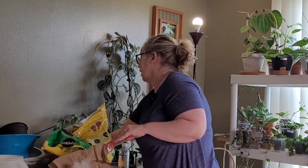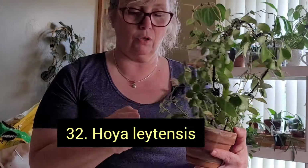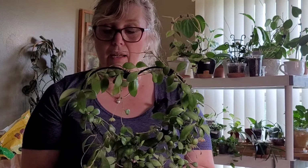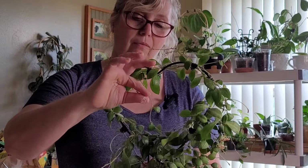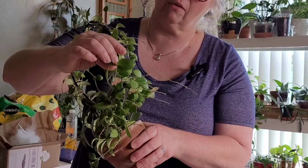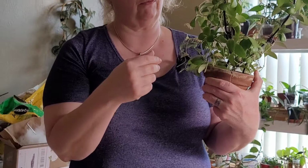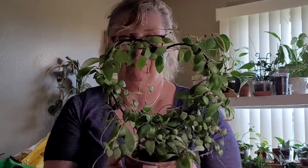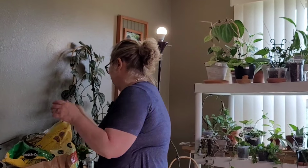Okay, back here I have my Hoya latensis. This one is another one that was doing bad to the point where I was going to repot it, and then it started making a comeback. So I haven't done a thing with it yet. However, we've got an umbral there. We've got a couple more. Oh, this one does love to bloom. They're very tiny blooms. They don't have any scent whatsoever, but it does enjoy blooming. So this one's over here till I figure out if it's going to get put in a new pot or not.